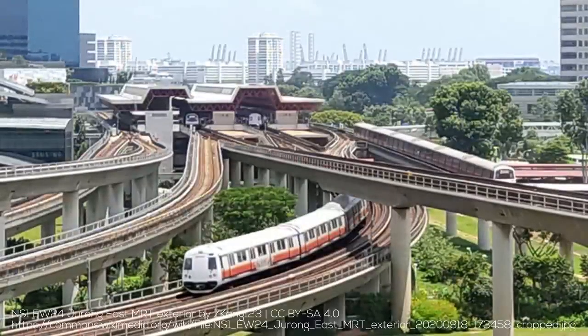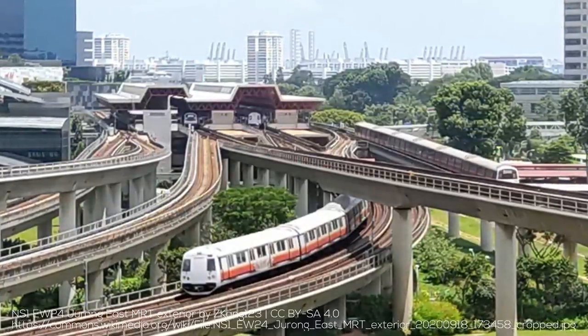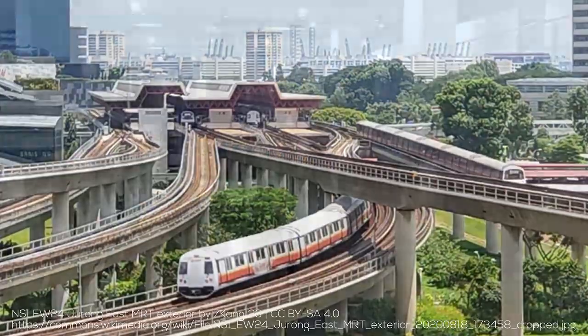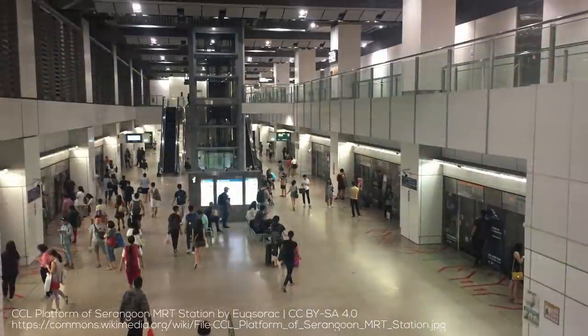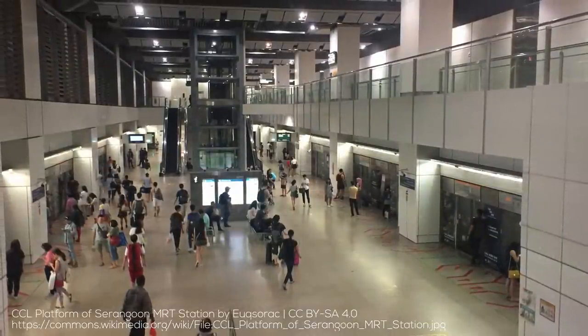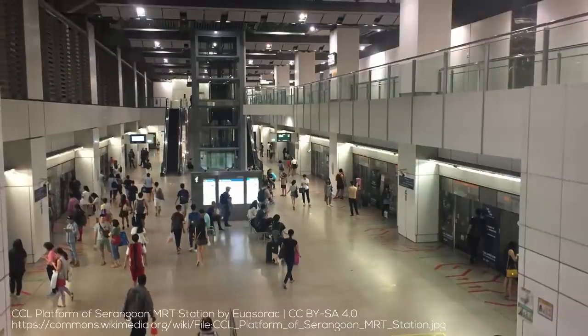Now you might have noticed following the original two MRT lines, Singapore decided to start burying all of its new rail lines, and this is the source of lots of interesting facts. For one, a number of stations are designed as bunkers, deep underground with hardened metal doors and reinforced concrete. These are also present on underground stations on the older lines as well.